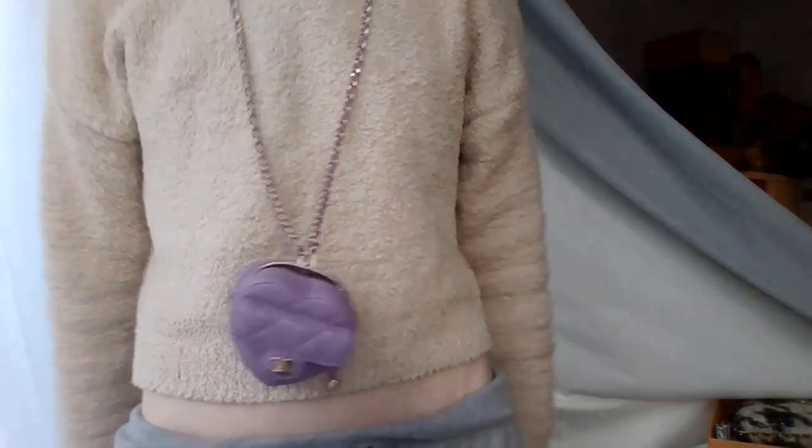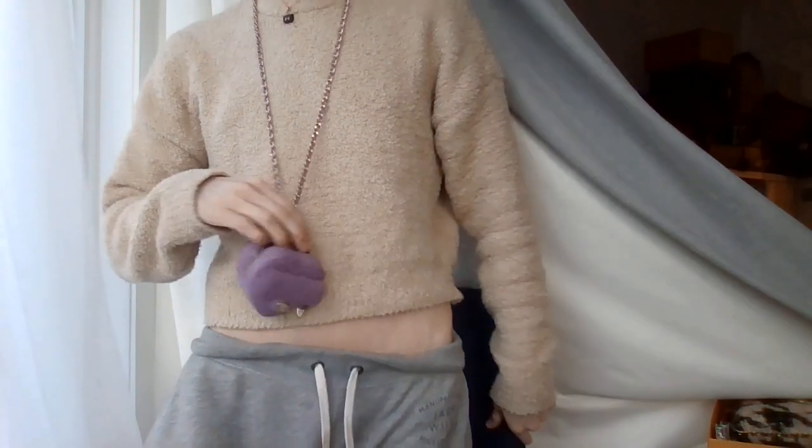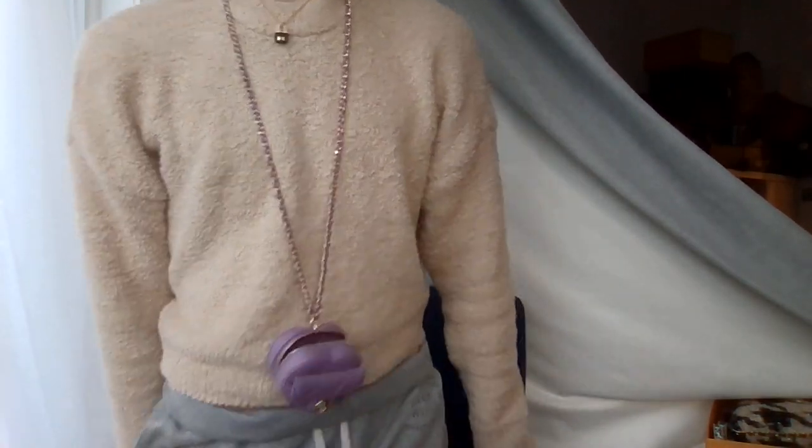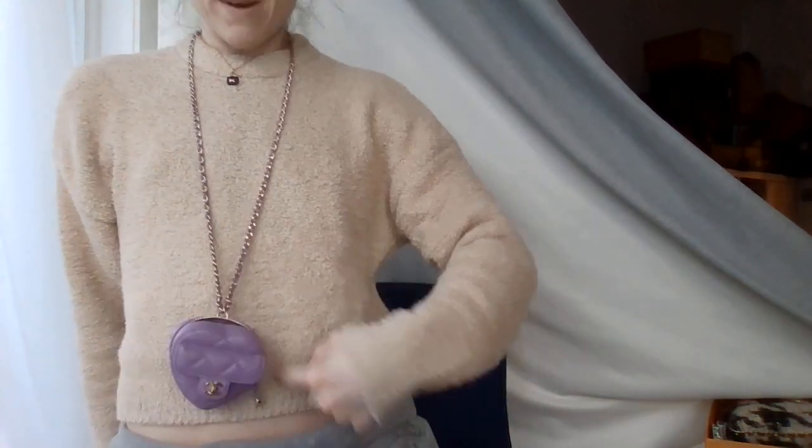So, I will try it on and show how. This is a normal necklace. This is like a regular necklace. You can't fit anything in here. No, it doesn't even open. So this is it here. I'll try and move back. I'm not wearing a brilliant outfit, I must admit. So here's my belly button. It kind of goes down to your belly button. I don't know, I find it kind of heavy as well.